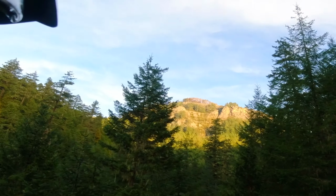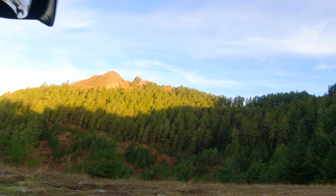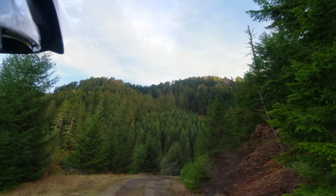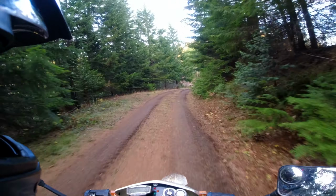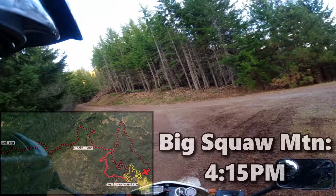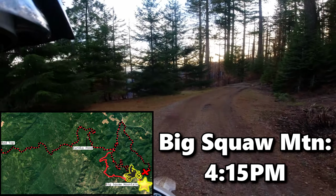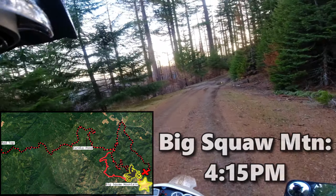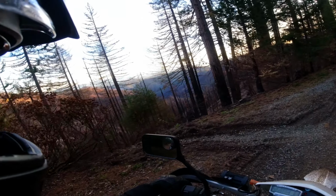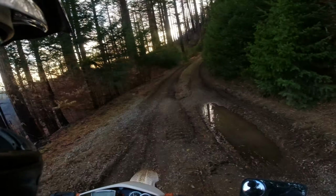This is where you start getting some cool views of the mountains. We're like right at the base of Big Squaw. There we go. Woo! Oh, fuck. This all got burnt. Oh my god. Holy shit. Oh yeah, that's the road that I wanted to go up.